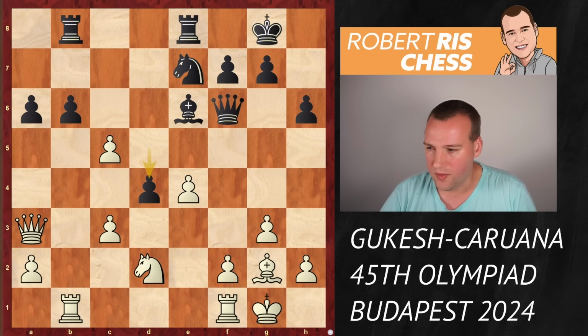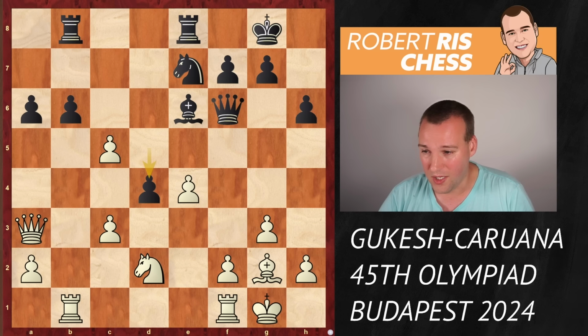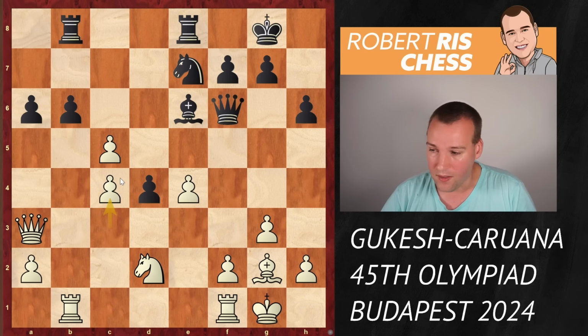But after the move d4, also Gukesh is trying to accept the challenge here with the move c4. He's keeping the pawns on the board. Black now does have a passed pawn. Okay, it's still blocked by the knight, and there's still a lot of pieces on the board. But anyway, things are becoming much sharper now.